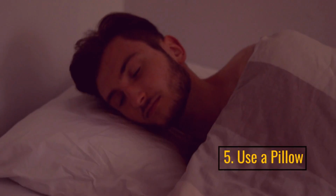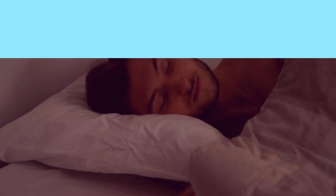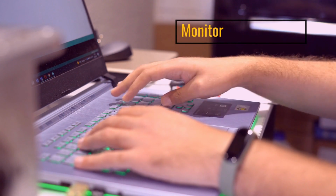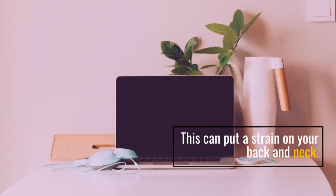5. Use a pillow. You can use a regular or ergonomic pillow explicitly designed for office chairs. 6. Adjust your monitor. This can put a strain on your back and neck.